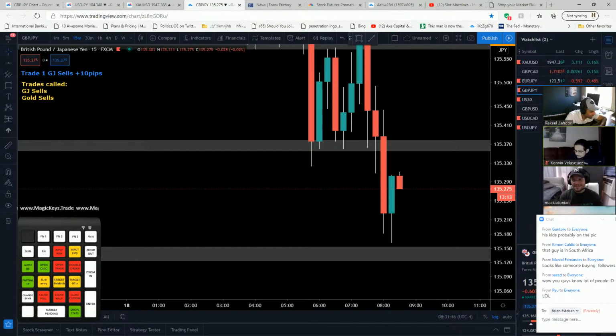Does technical analysis of the Forex market transfer to the stock market? No, there's a lot of variables in the stock market.